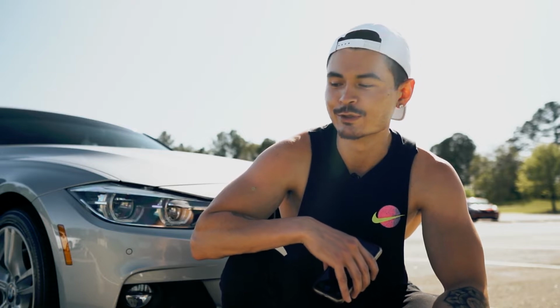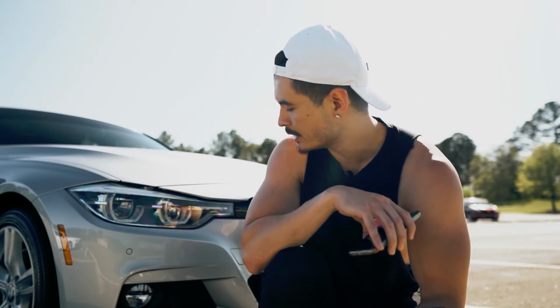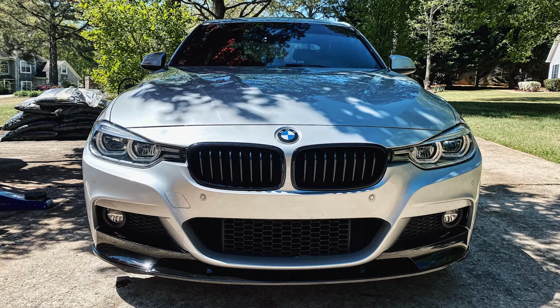As you can see from some of those shots, I have done a few things already. Basically what I've done is I've put on the Imperformance style front bumper lip that I got off of eBay. The fitment's not exactly perfect, but it looks really good, and maybe I'll switch it out later. Maybe I'll keep it on there. I really like how it looks though, as it is on there.